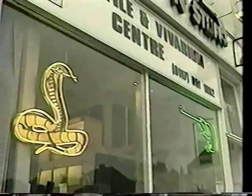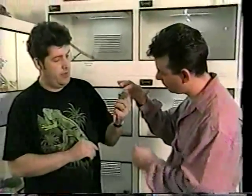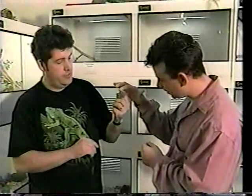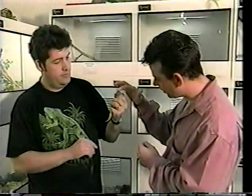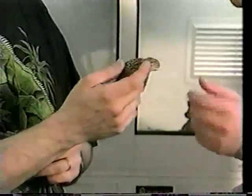Once you've decided which species you want to keep, you'll have the task of finding someone who has some for sale. Local pet shops and some of the better garden centres are the obvious choice for most people. There you go. That's a nice male leopard. And provided they can offer good advice and are also able to supply you with the equipment and food that your lizard will need, you may not need to look any further.